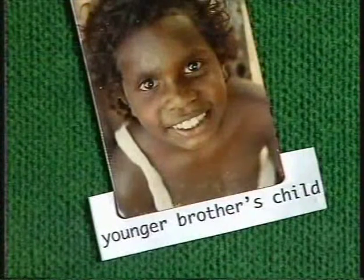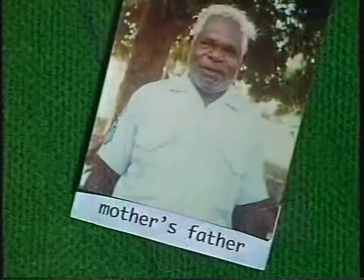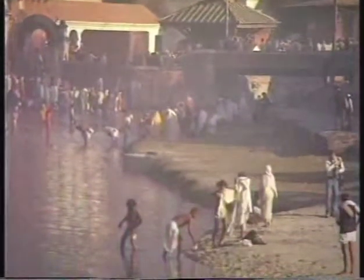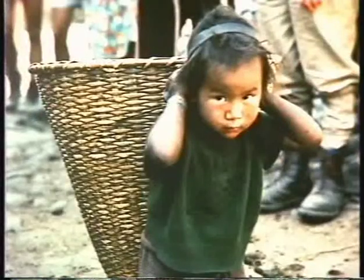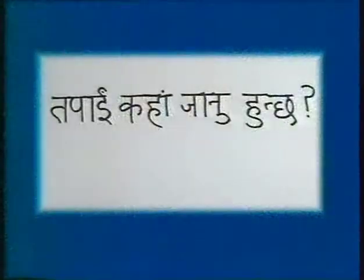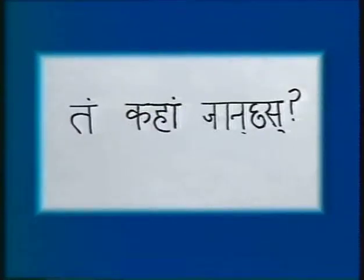Australian Aboriginal languages have far more words for different kinds of relatives than in English. But in some other languages, they change the way of talking depending on who they are talking to. For example, in the Nepali language, there are 3 different ways of saying, "Where are you going?" If you were talking to an important person or an older person, you would say, "Pai kahan jana hunta?" or to a friend of your own age group, "Timi kahan jan chao?" or to young children or servants, "Tan kahan janchas?" But this doesn't happen in Aboriginal languages. So what can you do about that problem?